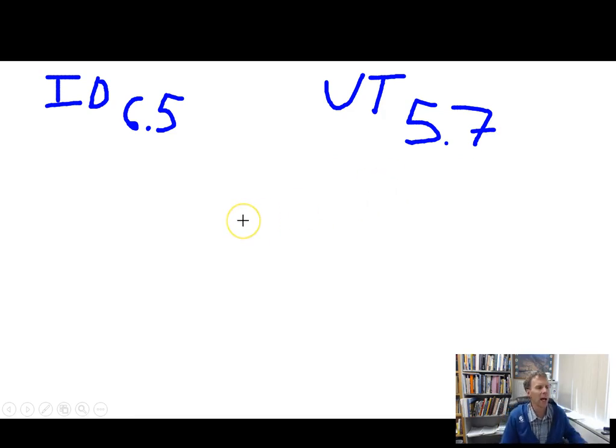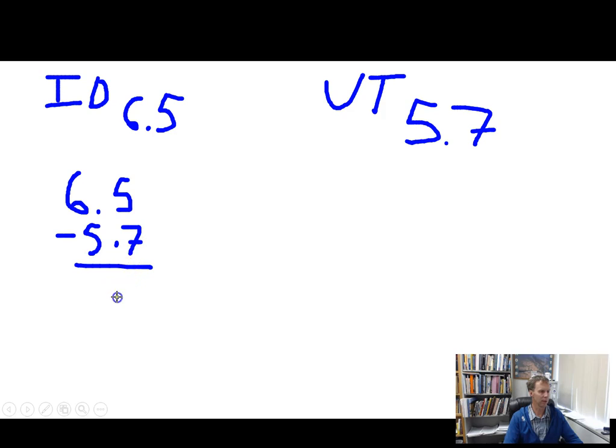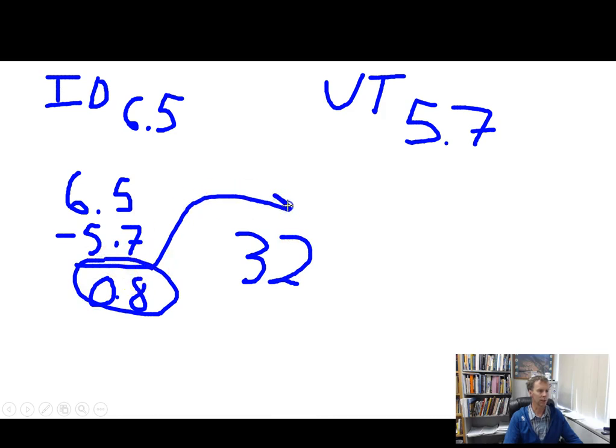So one question you might have is, well, how do you compare these two? How much bigger? We all know that the 6.5 is bigger than the 5.7, but how big is it really? So there's actually a pretty simple way you do this. To figure out the difference between these two earthquakes in terms of their energy, you just take the 6.5 and subtract the 5.7. This is exciting, doing math for everyone. And you get 0.8, right? Well, now what you do is you take the number 32, and this number here becomes the exponent to the 32. So it's 32 raised to the 0.8 power.